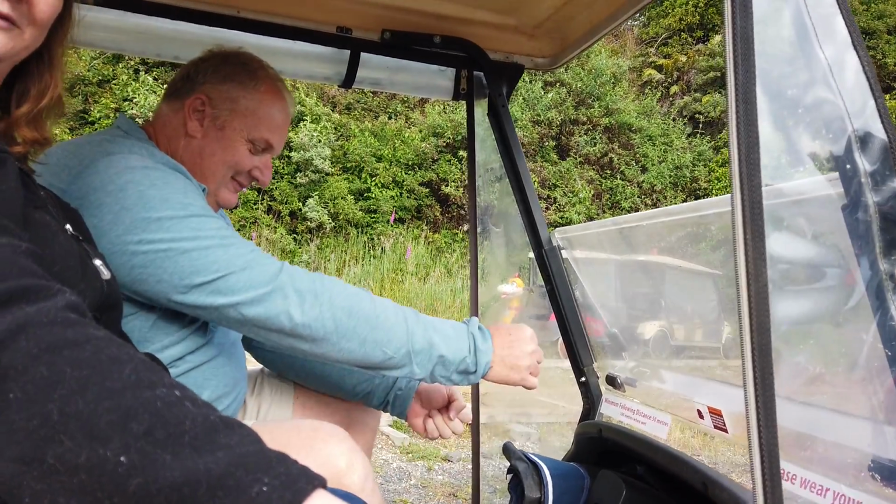Right, so we're all set in our little cart. Had a little bit of a driving lesson. Sean's driving, so I hope we'll be alright. And we're just about to get on our way. Someone stole my steering wheel though. No, I haven't got a steering wheel even. So, we'll be off shortly, folks.